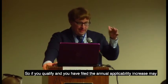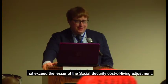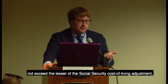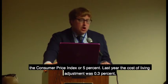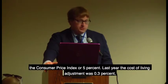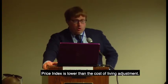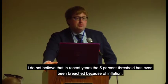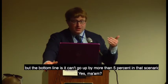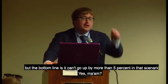So if you qualify and you have filed, the annual applicability increase may not exceed the lesser of the Social Security cost of living adjustment, the consumer price index, or 5%. Last year, the cost of living adjustment was 0.3%, so that was an easy answer. This year, though, the consumer price index is lower than the cost of living adjustment. I do not believe that in recent years the 5% threshold has ever been breached because of inflation. But the bottom line is it can't go up by more than 5% in that scenario. Yes, ma'am.